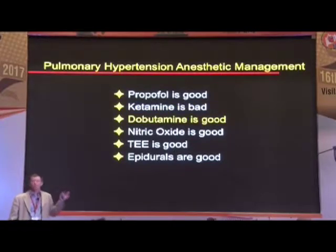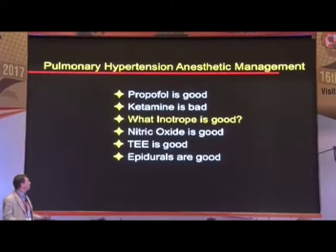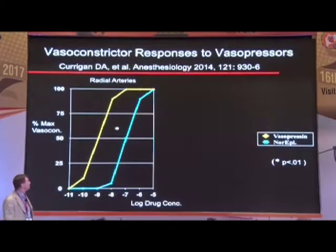You'll read that dobutamine is good. Dobutamine, levosimendan, all these drugs, the inodilators, they're great for left heart pulmonary hypertension. They're terrible for right heart pulmonary hypertension. They just cause tachycardia and hypotension, okay? So what do we use? What inotrope, what vasopressor do we use in right heart pulmonary hypertension?